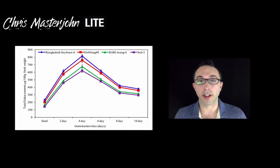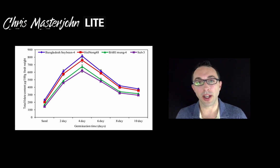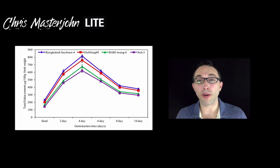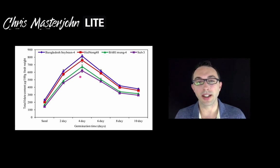Now let's talk about sprouted legumes. The data that are shown on the screen are from a recent study where they looked at what happens to the folate concentration in a handful of varieties of soybeans and mung beans during the course of sprouting. And on the far left, you see the amount of folate in the raw seed. But then up through the 4th day of sprouting, the folate concentration increases 3, 4, 5, or even close to 6 times higher. After the 4th day, folate starts declining again, and on the 10th day, it's still higher than it originally was in the raw seed, but clearly the peak concentration of folate is on the 4th day of sprouting.